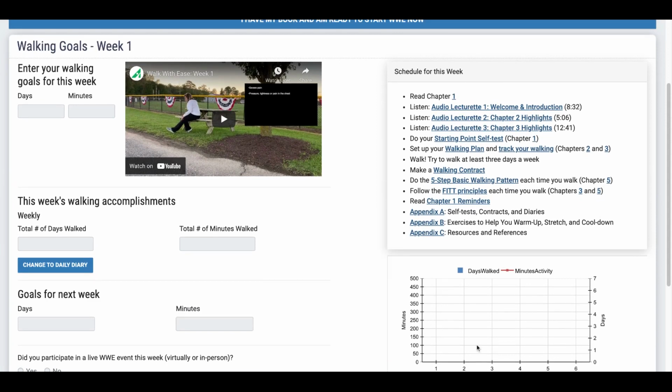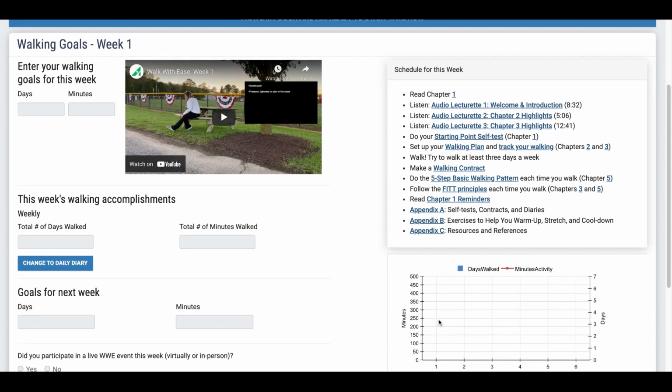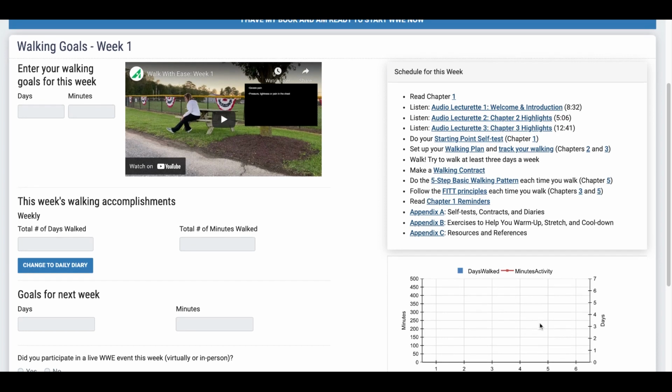You can also see in the bottom right-hand corner where there is a graph, and this graph will follow you throughout the program to show you how many minutes and days of walking and to really give you a visual of how you've progressed throughout the program.